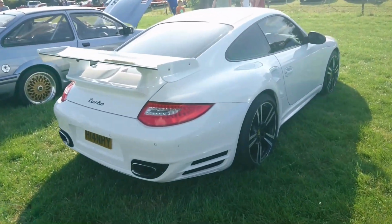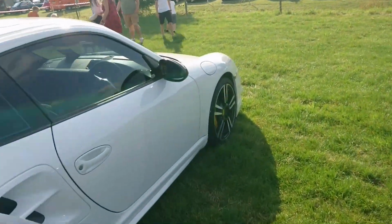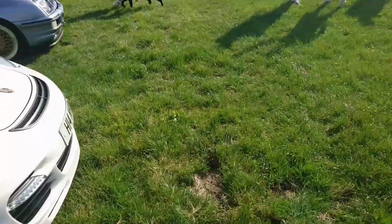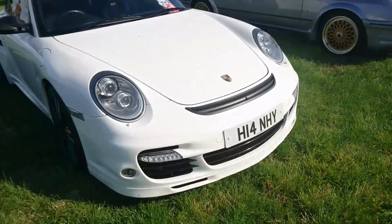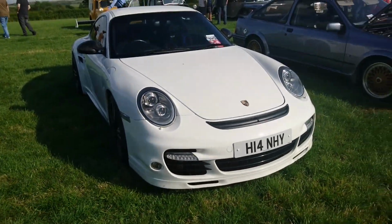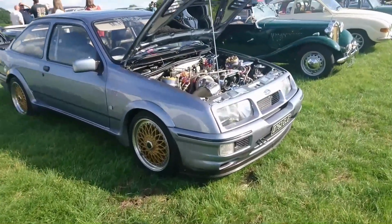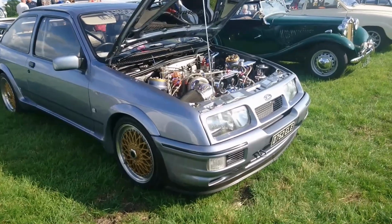Porsche 911 Turbo. See if I can get the generation right just by looking at the front of it. I think it's a 997, but I could be wrong. Oh yes, even more valuable than that Porsche.